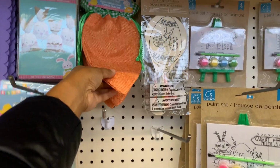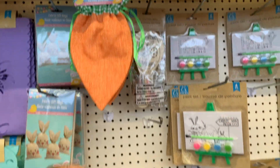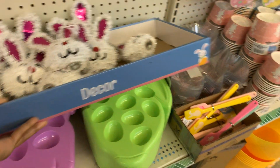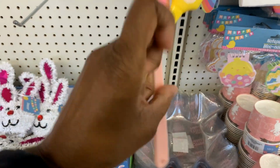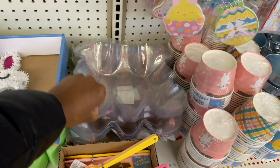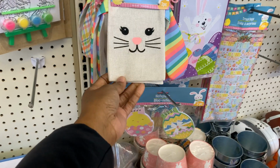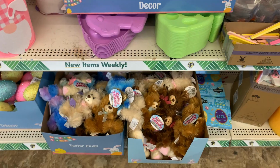This is my first time seeing these little carrot bags. Thought those were cute, and they came in a set of two, so that'd be cute to stuff these right here for the eggs. Just so many different cute little things they have right now at Dollar Tree. These right here, so if you're doing some baking, these came in a set of two, so you can get both of those, and they had different prints on it.